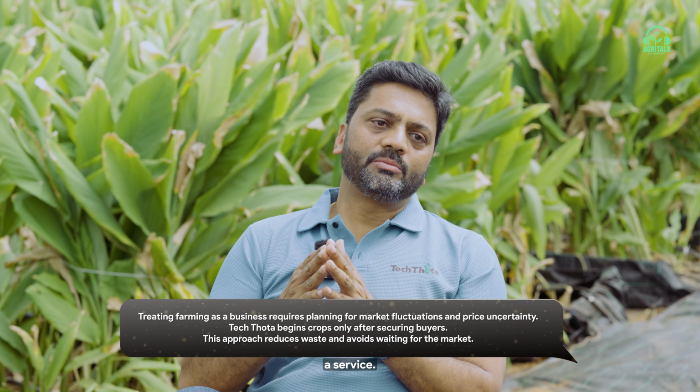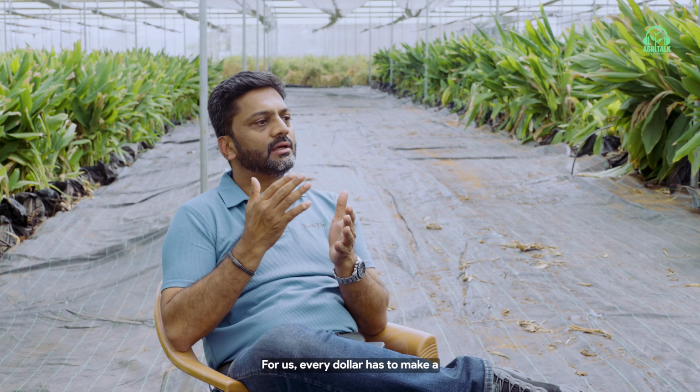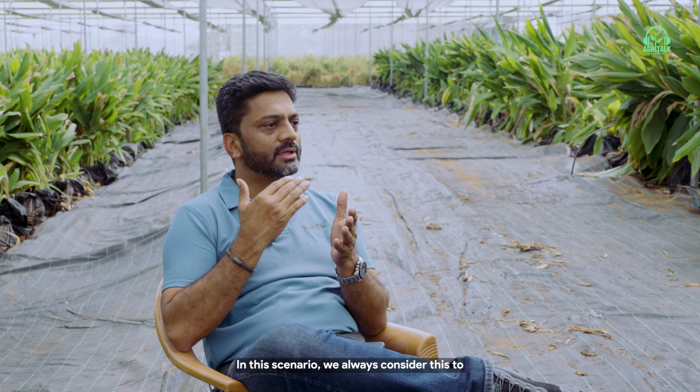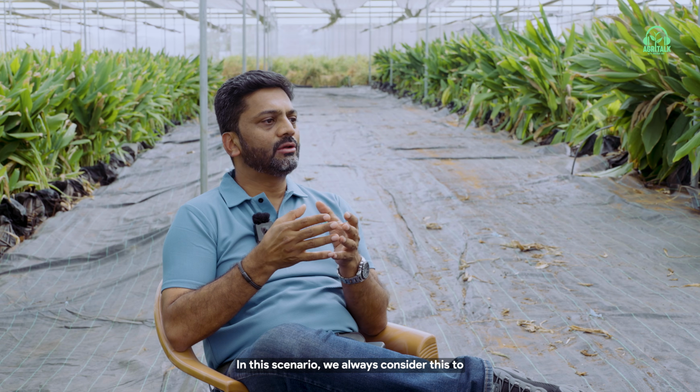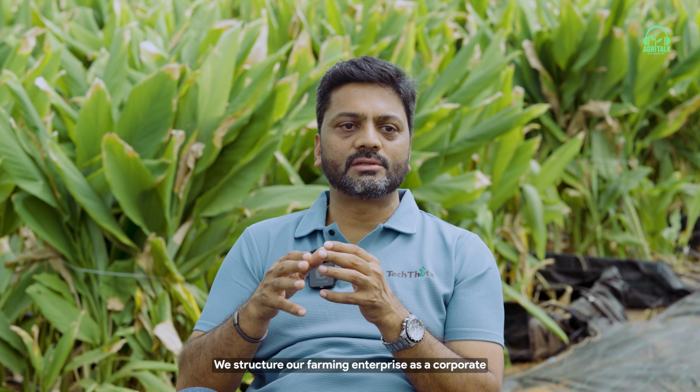So for most of the people, farming is a service. For us, it's a service connected with a business sense, right? For us, every dollar has to make a dollar. Every rupee has to make more than a rupee. In this scenario, we always consider this to be a structured enterprise business, and then we always plan for our mitigations, risk mitigations.